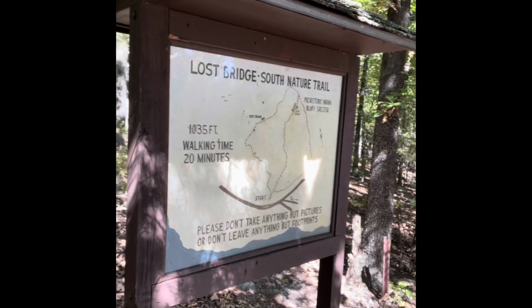Okay, so we just finished the Lost Bridge South Nature Trail. There is a little sign for it. It's probably about a 20-minute walk, depending on how many times you stop and break. One thing I will tell you about this little hike is the first half of it is pretty much straight uphill, and then it's downhill on the way back. So if you want that kind of strenuous hiking, it's a good trail. If you don't want to do all that, then you might not attempt that.